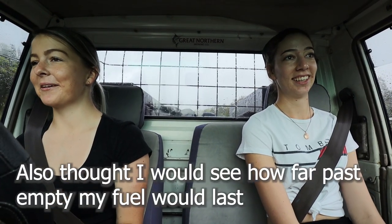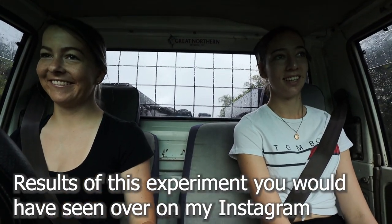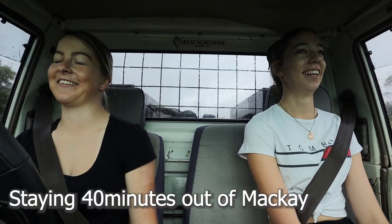Currently my needle is below empty. But we have jerry cans on the back, and we're going to see when it actually is empty, because obviously he's not empty. So yeah, fun new game. When will Danny run out of fuel? I reckon we'll get all the way there, conveniently because there's a servo there, just in case. If it starts spluttering though, we're going to pull over immediately.